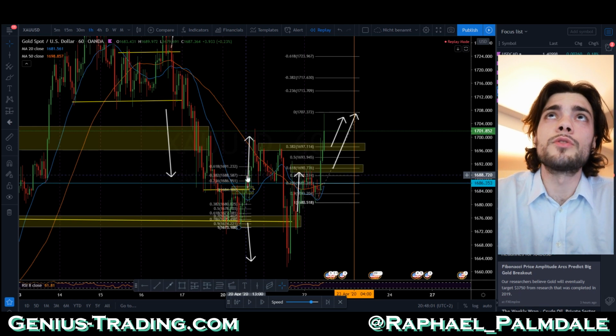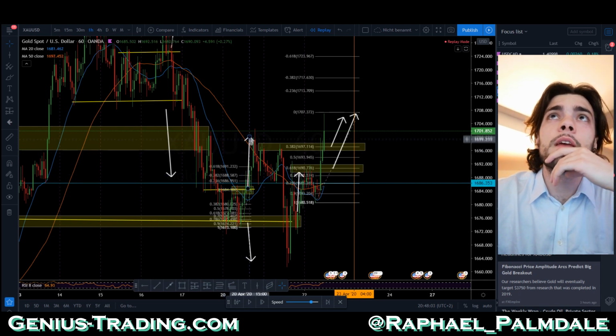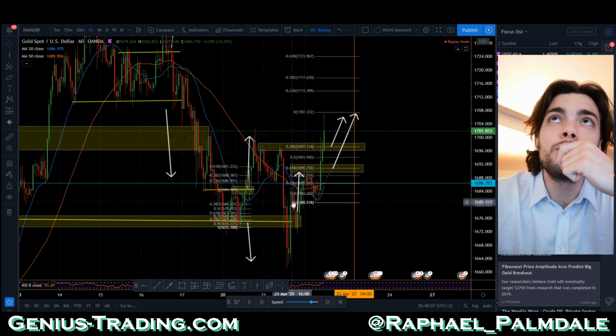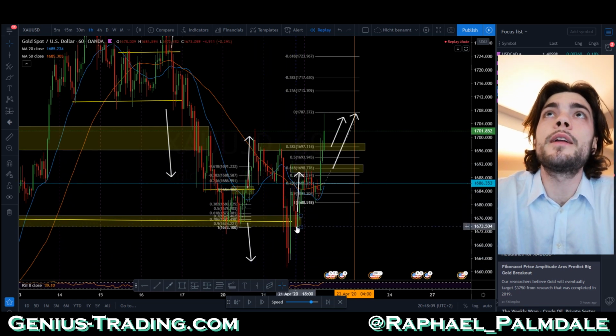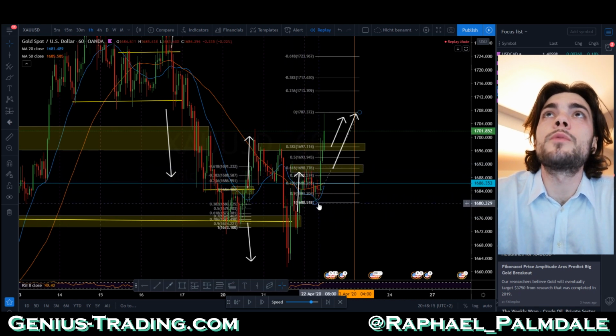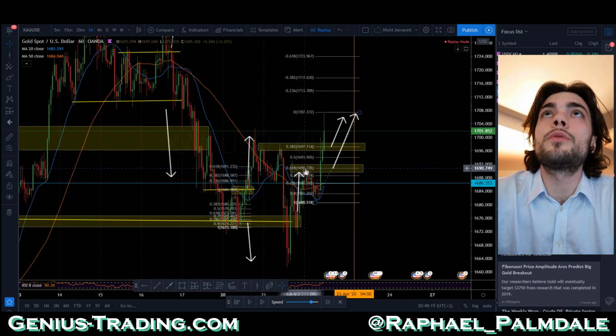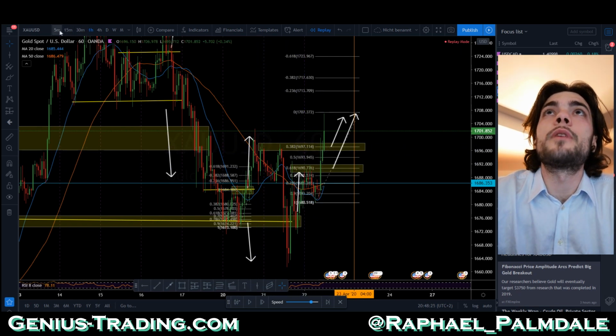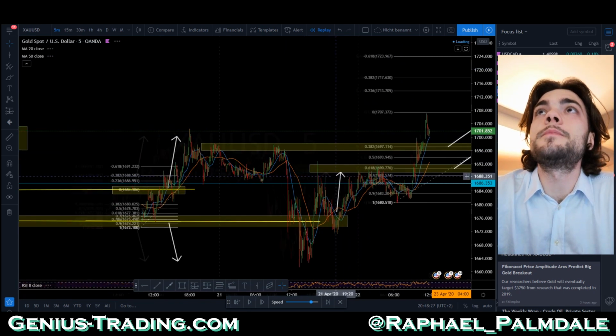So I bought that one. Then it came down for a liquidity grab again, and then it started moving upward, and then we had this resistance level over here, then it came down again, and then we had new highs. So this resistance level was broken, and this resistance level was broken as well. So let's go to the smaller time frame, the 5-minute chart. Let me see what I did.